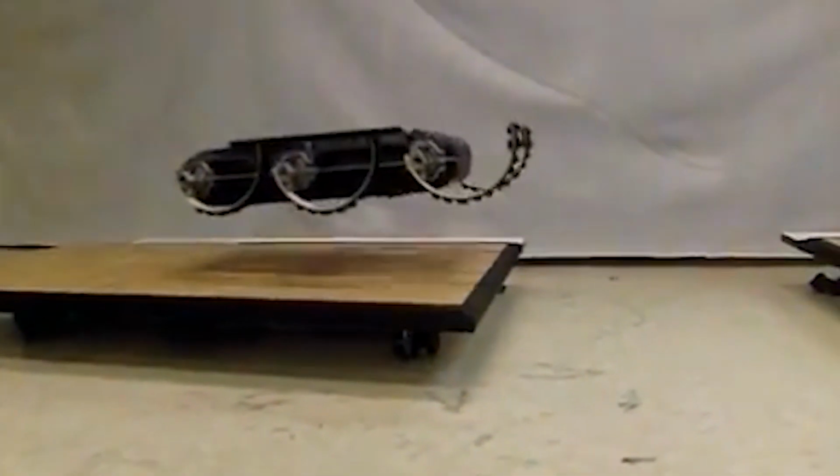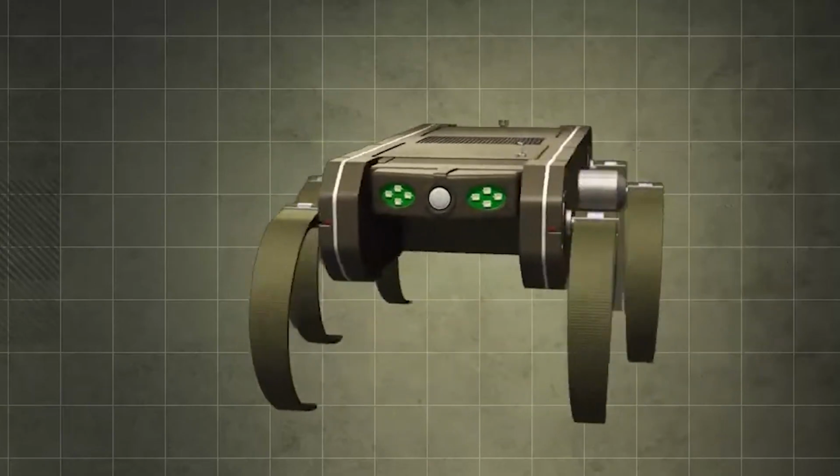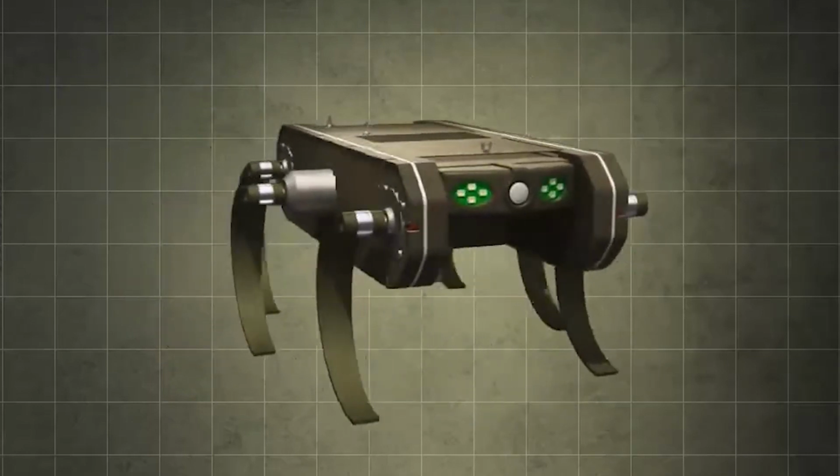But where RHex really stands out is in its autonomy and control. It's equipped with a high-resolution video camera, a gyroscope, leg sensors, and more. This technology lets RHex map its surroundings, stay on course, adjust leg stiffness, optimize movement, and even walk on just 2 legs using advanced stabilization.